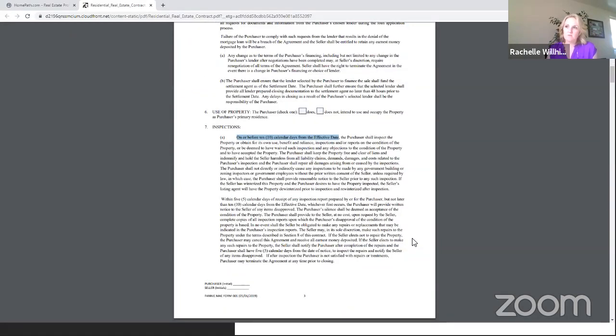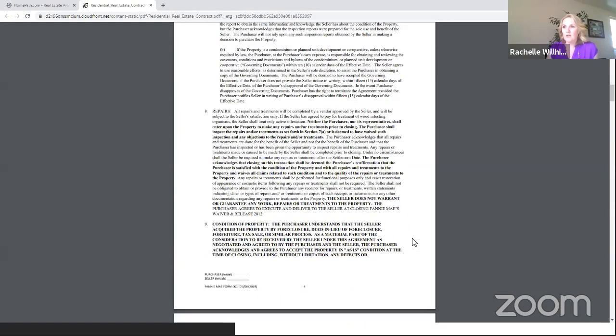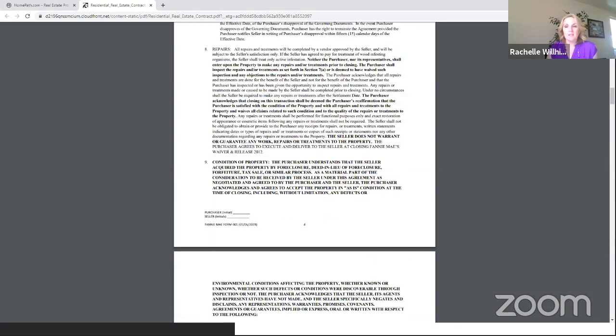It's inspections. Obviously, we have 10 days. Repairs, condition. The purchaser understands the seller has acquired the property at a foreclosure, deed in lieu, consideration, all of these things. If the buyer says, Rochelle, what does this mean? I cannot interpret this for them because this is not a contract that I have been licensed to interpret. Even though it's a federal form, even though it's Fannie Mae, it doesn't matter. We cannot interpret this for them. It's as is, and basically what that means is that they should hire an attorney or get somebody to advise them on what to do and whether this property meets their needs.